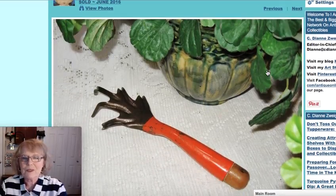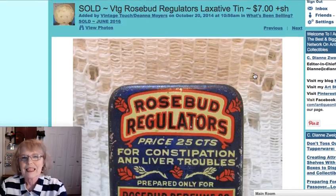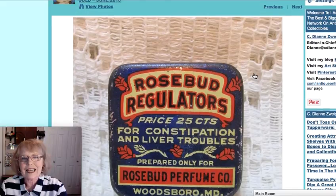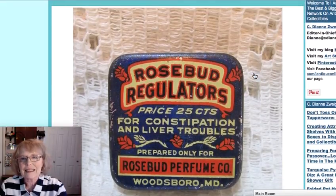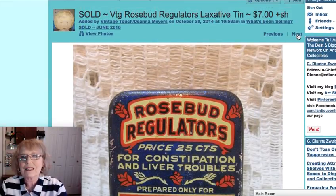And the next piece was another garden tool, of which I've sold so many this season. This was one of those all metal ones with the orange on it and the wood tip, and that piece sold for $8. Next was another advertising piece, and this was called Rosebud Regulators. A lot of people collect these early health-related tins and bottles, and that one sold for $7.